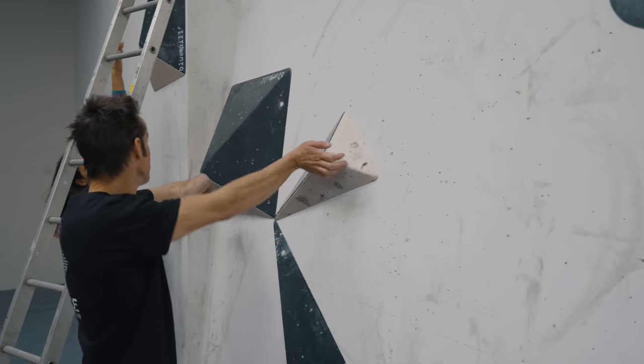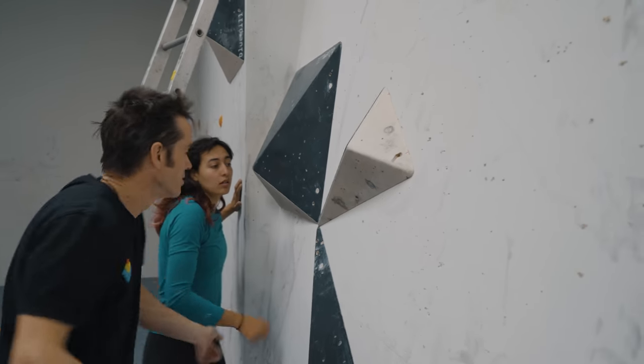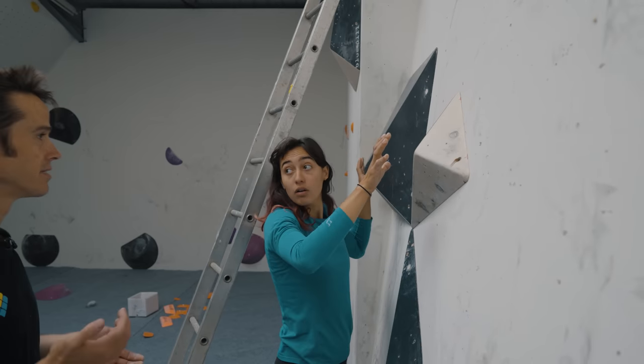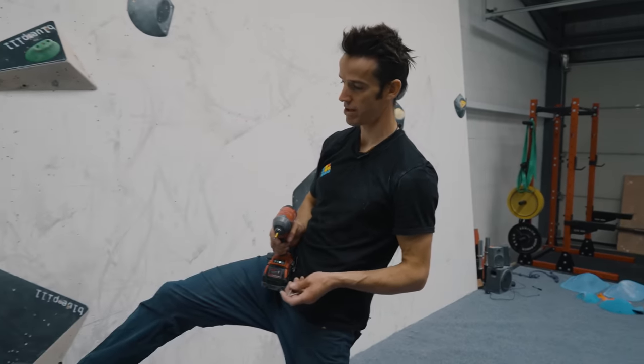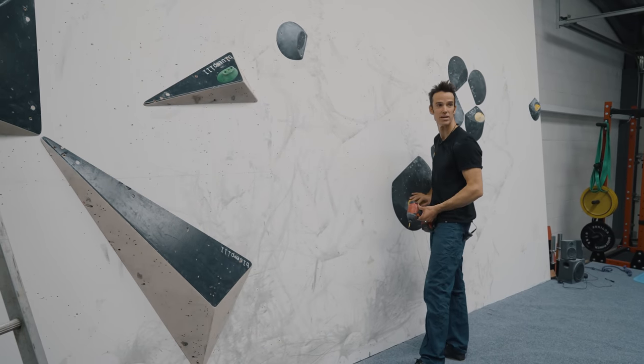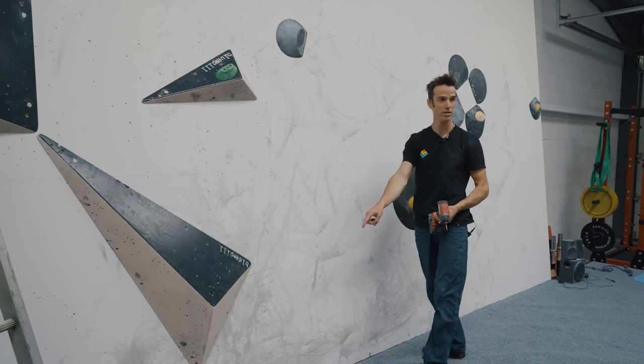Oh, it's gonna be into those, isn't it? Oh yeah. So we need to bulk this out. The only thing is, I think we can't go there because with that, you'll just stand on that and go straight over to that. I think we have to make them go low.